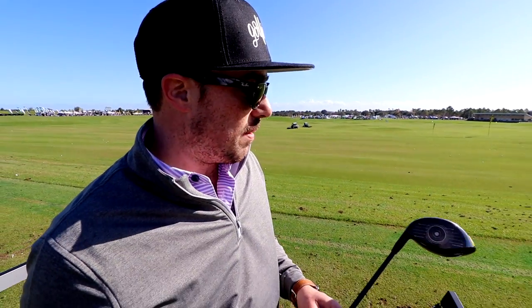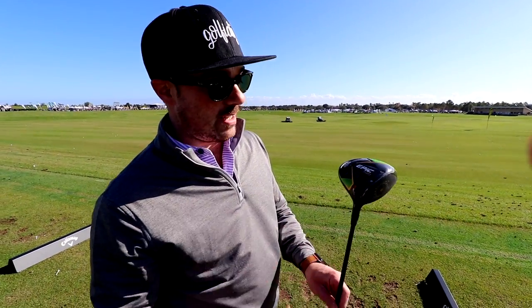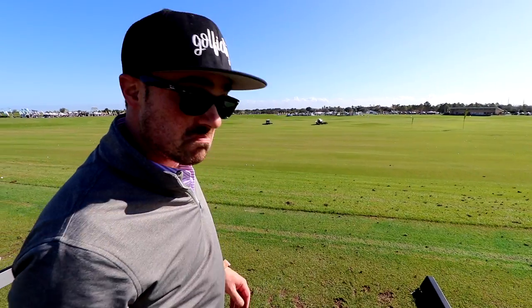Maybe I could be wrong, maybe the perception. It's got a little bit of a heavier feel than my TS, but not a bad club overall. This is not quite my nine degree, but I can see how with a little bit of dialing in and a little bit of a fitting, this would be a good club.